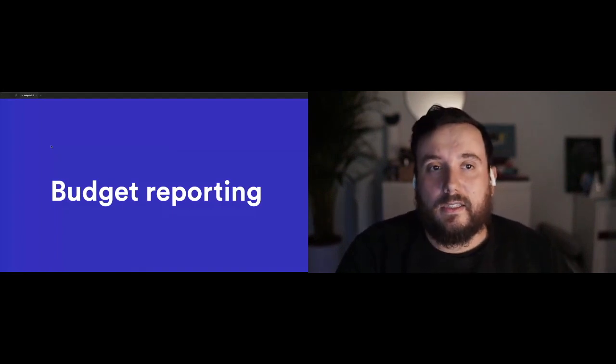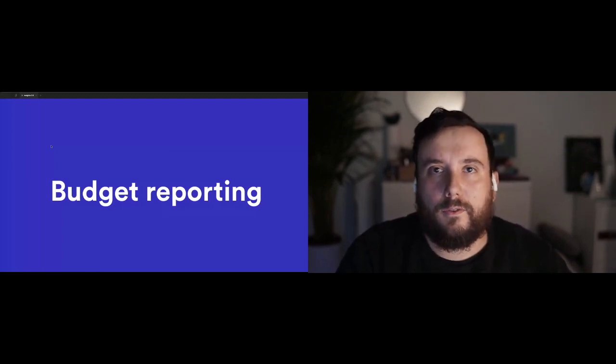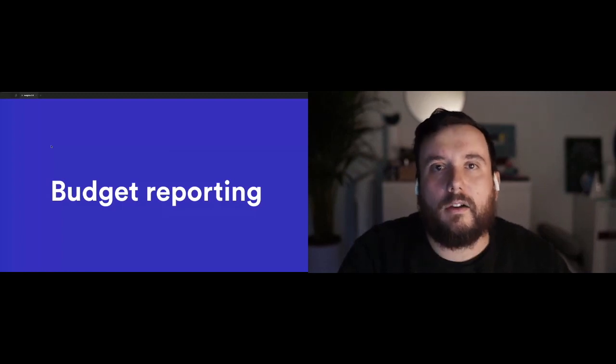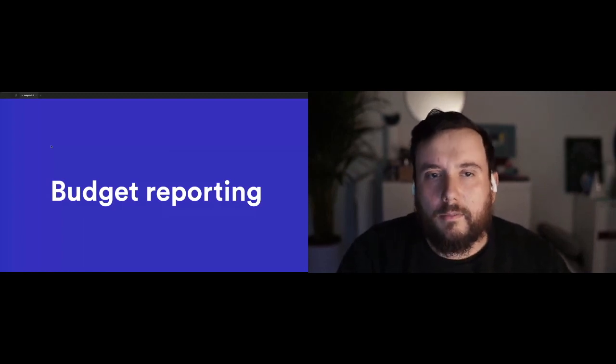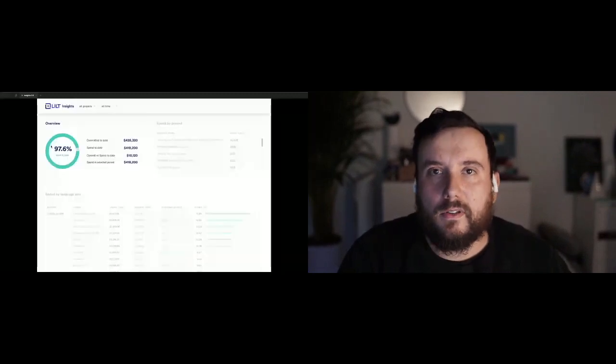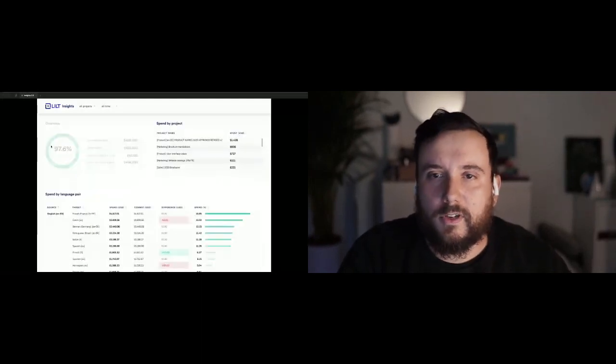As you can see, it's split into multiple sections. First of all is the overview. Overview lets you see the 10,000-foot view of your budget. So you can see how much you've committed to date, how much you've spent to date, what's your commit versus spent to date, or what's your spend in a selected period of time when you use the filters. Then you can see spend by project, so you can see which projects are using the most of your budget and if it's aligned with your plans.